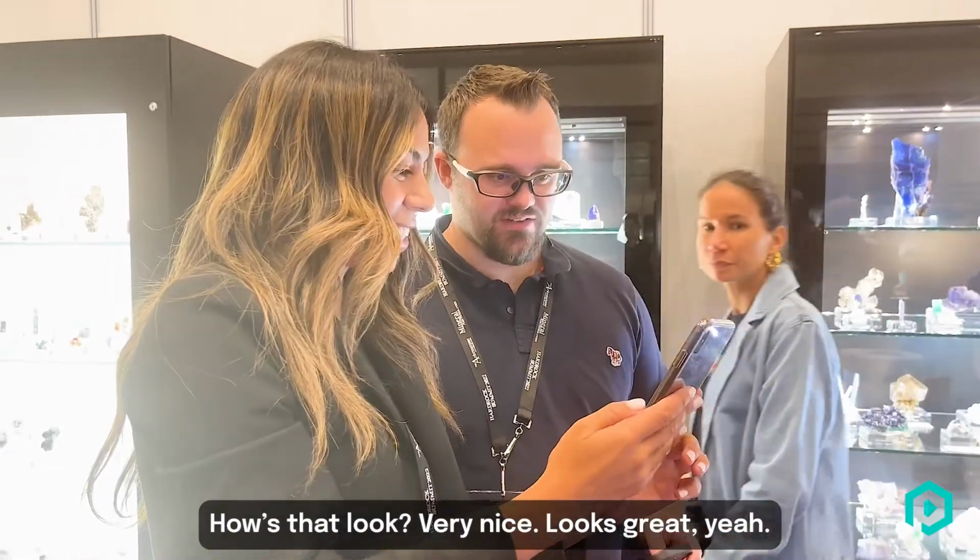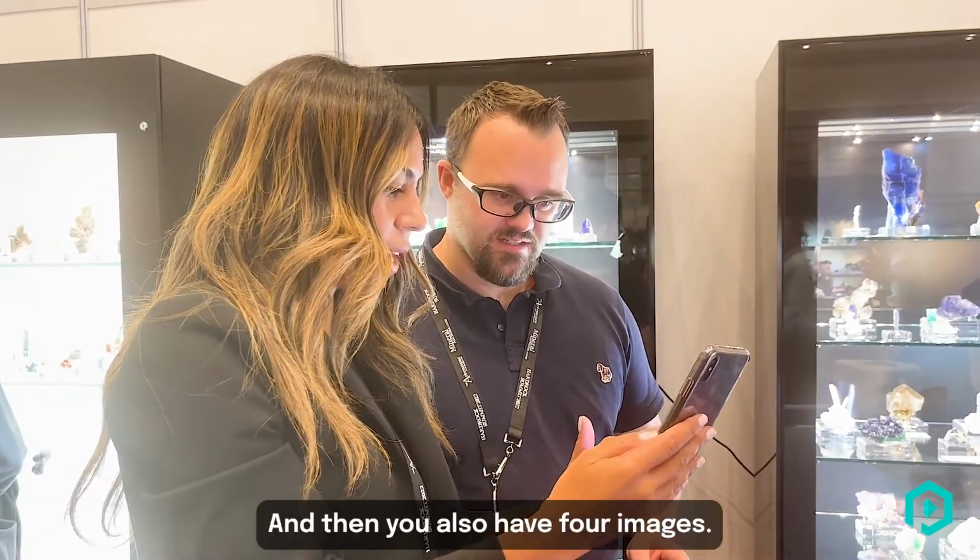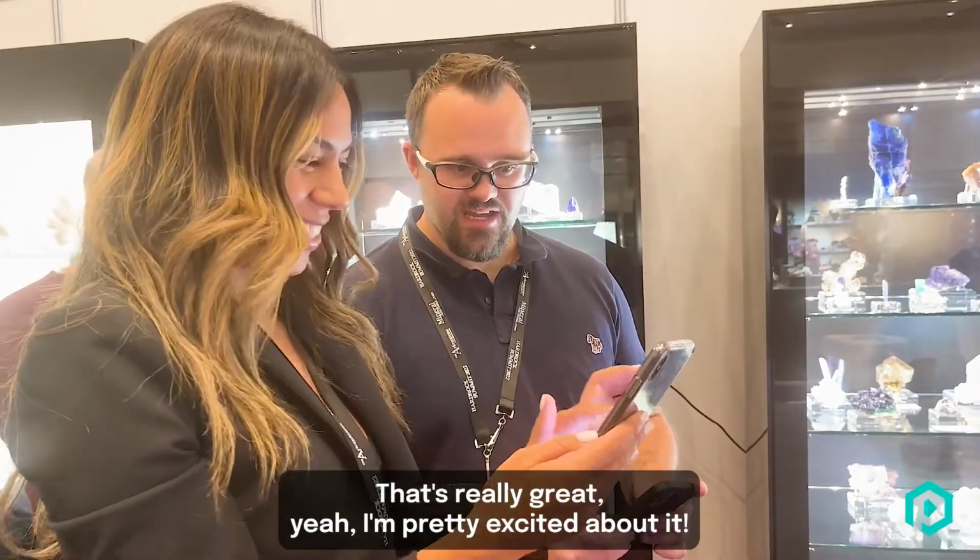Very nice. It looks great. Yeah. And then really captured the colors well. Yeah, and then you also have the 4 images. Looks pretty great. Yeah, I'm pretty excited about it.